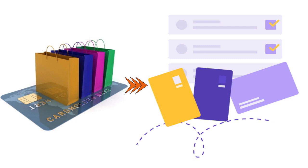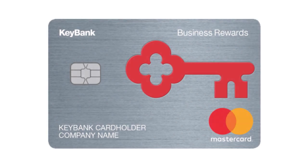First we have the KeyBank Business Rewards Card, and you can earn rewards while managing and tracking your expenses. You have $200 when you make $1,000 in purchases in the first 60 days, 2% unlimited cashback rewards on business purchases, 1% on other purchases. You can redeem points for cashback, travel, charity, and more. No annual fee. This is really good. We always love business cards with no annual fee. You have zero liability fraud protection.